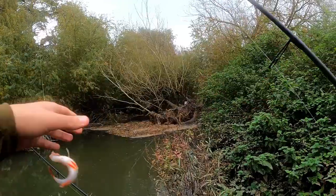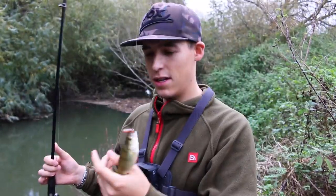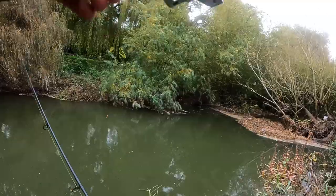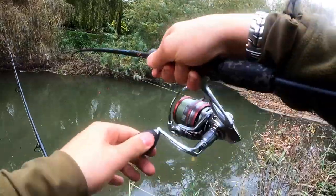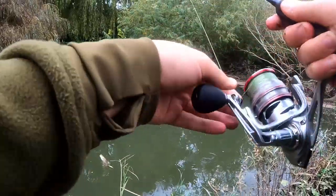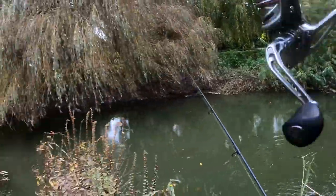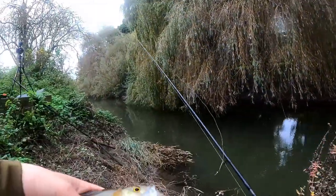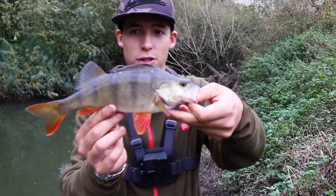Perch. Oh yeah. Now it's not the monster pike that we're all wanting, but it's a perch at the end of the day. Oh, that's a nice one. Look at that beauty.